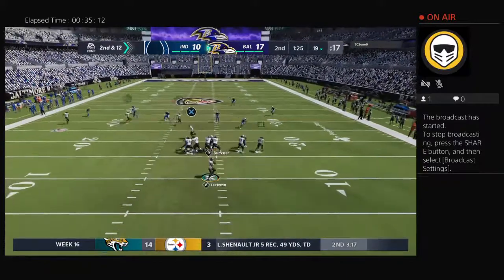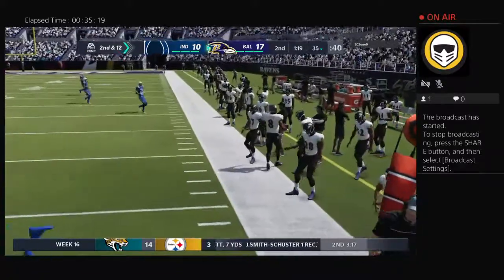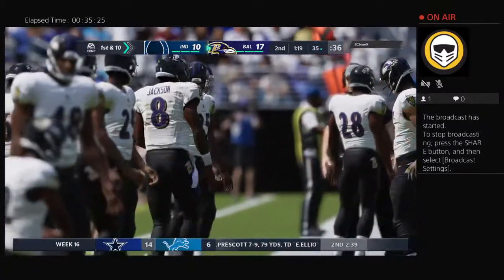19-yard line. Jackson from the shotgun. Flush to his right. And now he's going to use his legs. And he'll be out right at the 35. A nice job there on the escape and scramble. A first down, a 16-yard gain.